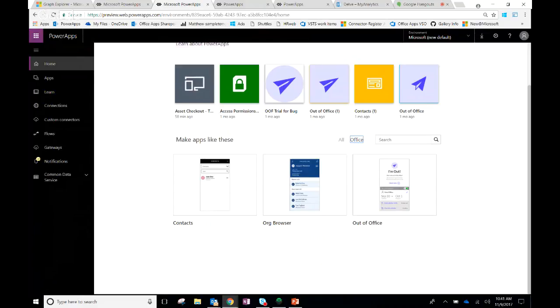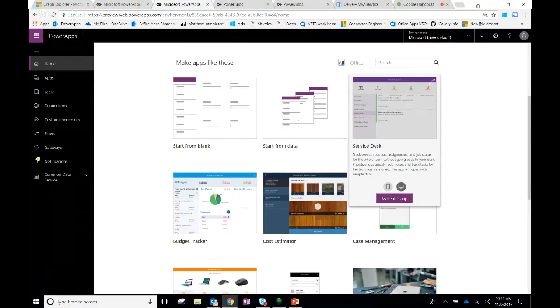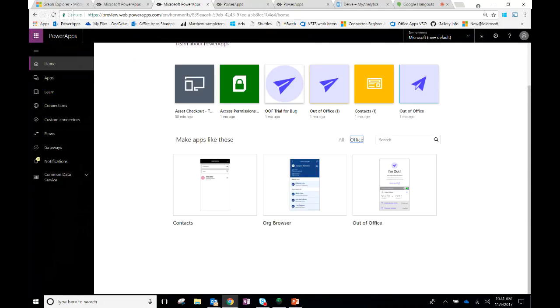Now, if you hover over templates, Emma, I just want to point out, sometimes you will get two formats and sometimes you'll only get one, but you can select the format on the bottom above Make This App, which means whether you want it to be in a phone or a tablet format. You can see that one has both, and it gives you a preview of them. Then you click Make This App once you've selected the one you want.